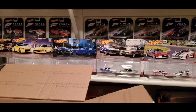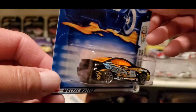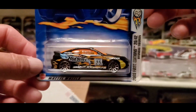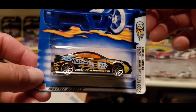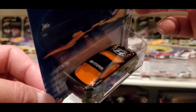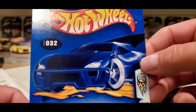Tribune. Oh, it's a Hyundai Tribune. And this nice Hot Wheels deco, 2000 first edition as well. Orange windows, white interior. It says Hyundai on the hood there. This is super clean. 20/42. Plastic base. You can tell when it's metal when it has some weight to it. Hyundai on top of the car. This is a nice casting here. This is collector number 32. First edition.